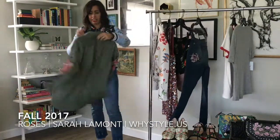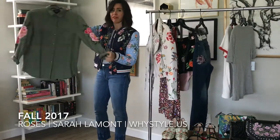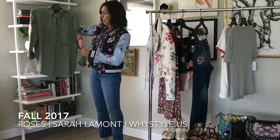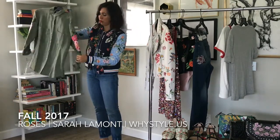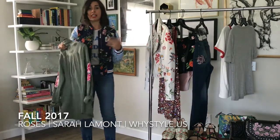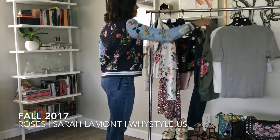There's also this by the Rails, little almost a chambray feel, but an army green, so it gives you that kind of utilitarian fall feel. Little over blouse with rose appliques on both sleeves, which would be super simple to just throw on over anything, a summer dress, a pair of black jeans, whatever.